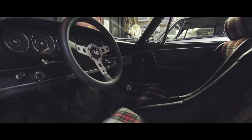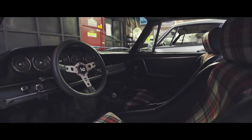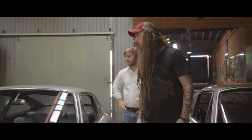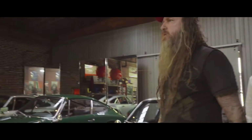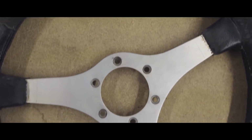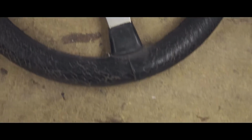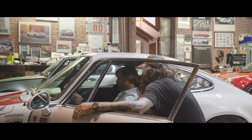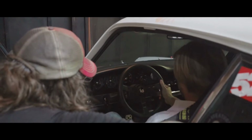So he was always saying, I love Momo steering wheels, but I can never put a new one in my car because it'll just clash with the way I like my interiors. And he always referenced back to, I had this Jackie Stewart wheel that's completely beat up. It's my favorite steering wheel in the world. I floated him the idea, well listen, why don't we go ahead and make a Magnus edition steering wheel, and then obviously one thing led to another, and here we are.